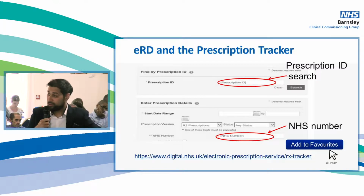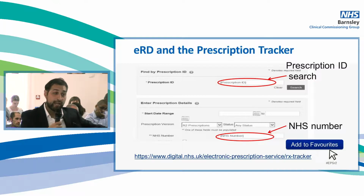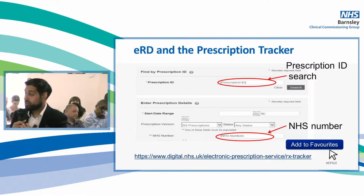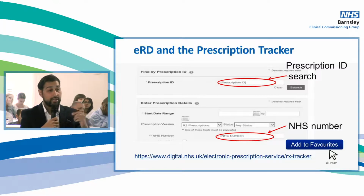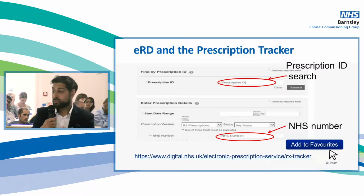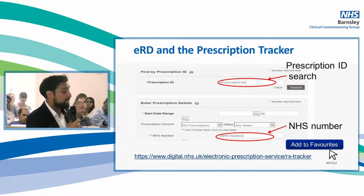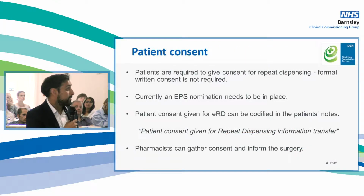Just bear in mind, you can't track post-dated scripts until the date's due, and the pharmacy can't track them either. So if you use a lot of post-dated scripts, bear that in mind. If the patient walks in and says the practice has sent my script over, the pharmacy won't be able to see it until the date's due. Hence we say either use ERD, or if you're going to do post-dated scripts, use the green FP10. Try and avoid post-dated scripts for EPS, because you can't cancel them and you can't track them till the date's due.